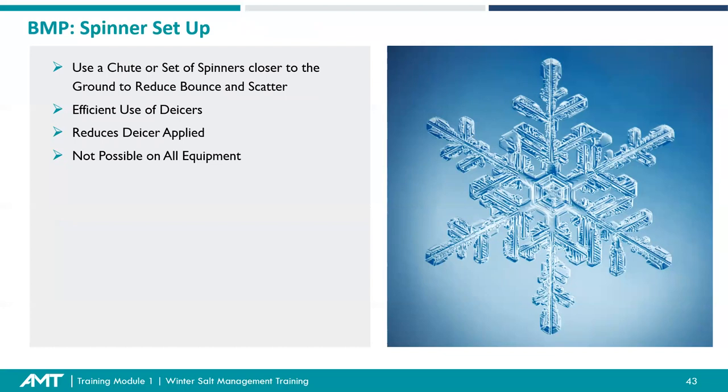So the next BMP we wanted to present was on the spinner setup, and a few of the videos that we've seen already talked a little bit about this. So you saw the one where they had the sides on the spinner to make sure that it didn't go out too far to the side, and the salt application or material, whatever material you're applying, actually goes and stays in the roadway or where you're intending it to go. Another thing to check with how you set up your spinner is the possibility of using a chute or a set of spinners that are closer to the ground to reduce the bounce and scatter and make sure the material stays where it's intended.